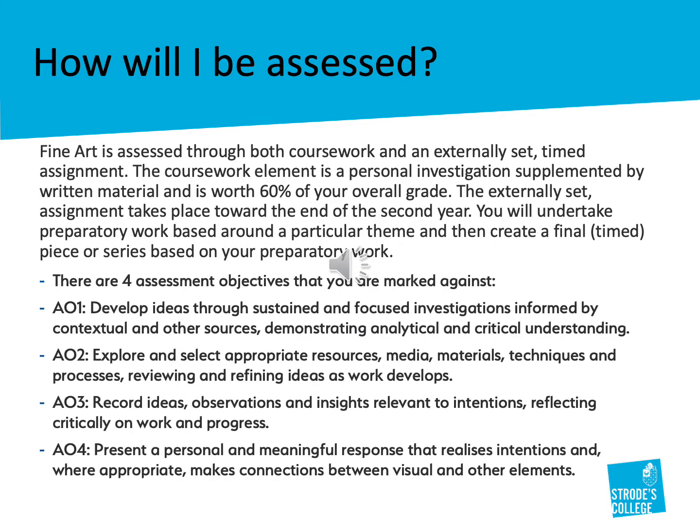Fine art is assessed through both coursework and the externally set timed assignment. The coursework element is a personal investigation supplemented by your written material, and it is worth 60% of your overall grade. The externally set assignment takes place towards the end of the second year, and it is worth 40% of your overall grade. Each unit is assessed under 4 assessment objectives.